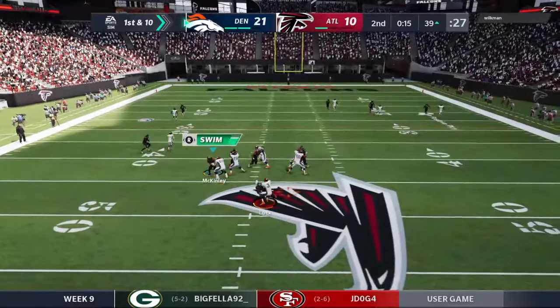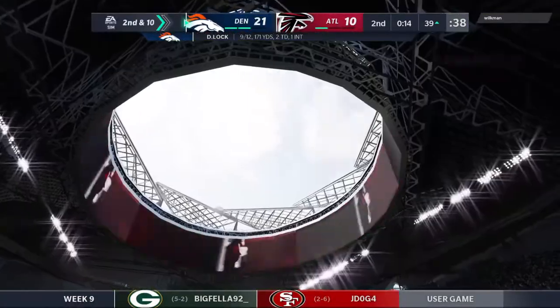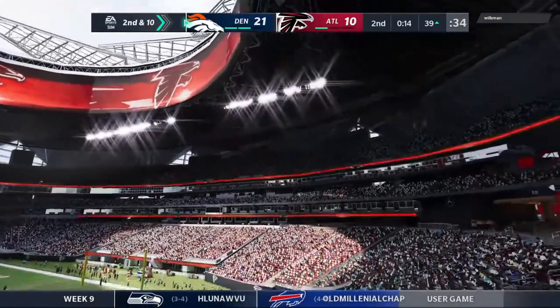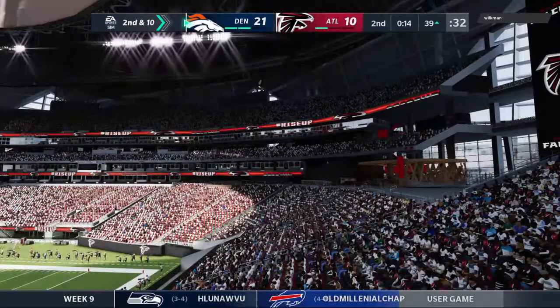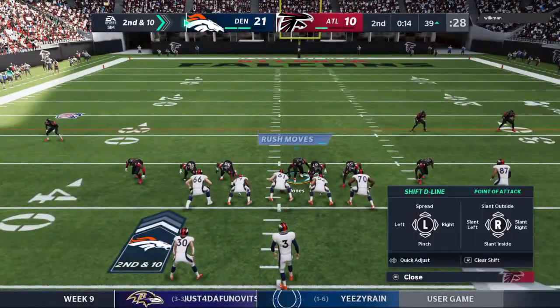On first and 10, here's Locke. Oh, hit as he throws there, incomplete. KJ Hamler, the intended receiver. And that'll bring up second down. It leads to second and 10. So line of scrimmage still the 39 on second and 10.